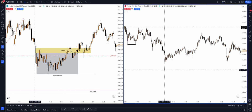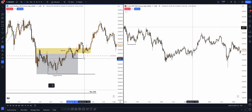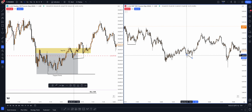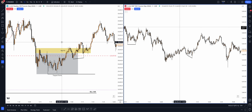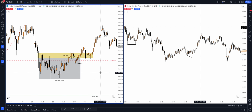There's also, I think, SMT divergence, if I'm not mistaken. I might be wrong. Right there, yes. So it also formed a bullish SMT divergence right here, which indicates what? It indicates market turned from bearish, or market maker sell model, to buy model. Now, once that SMT divergence occurs, that swing low is confirmed. Now, market is in buy model.